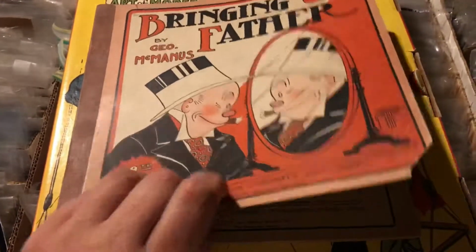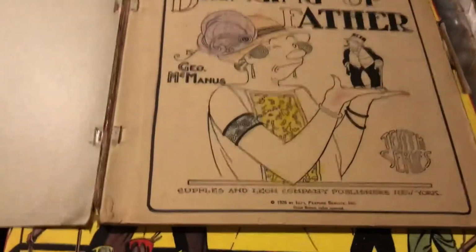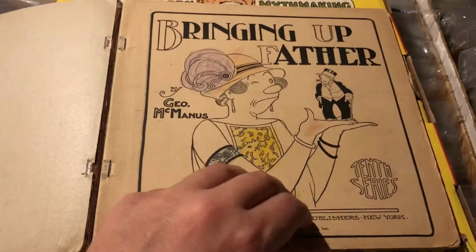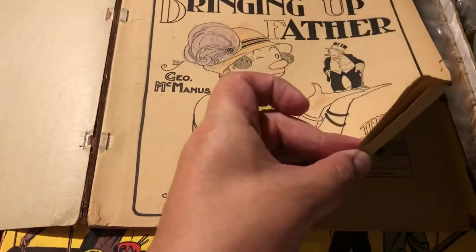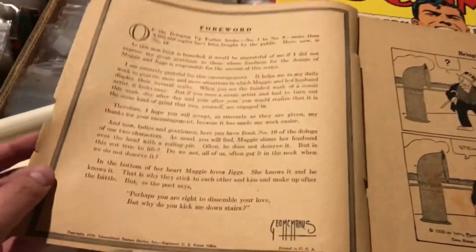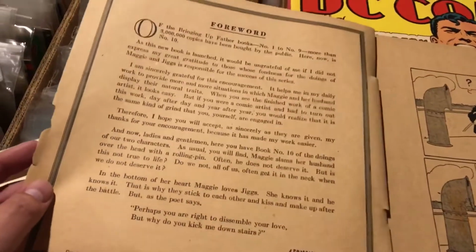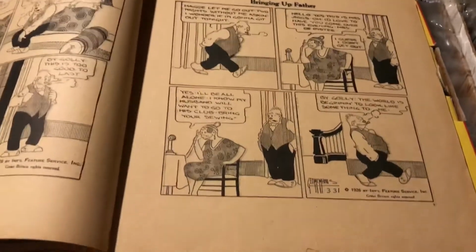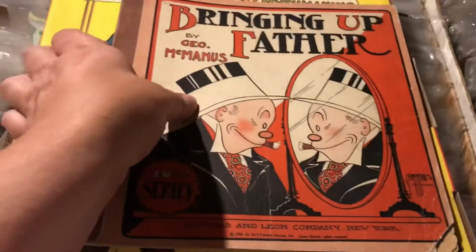But this one, obviously someone did take a crayon to at some point. Yeah, right there. But not too much of that. But it's really fun stuff. So that's number 10.